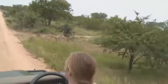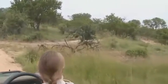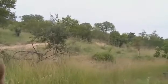Are you going to stick around, and why were you running? Are you just trying to keep up with the rest of the herd here? There's one youngster looking around over its shoulder here. I'm just checking out the drainage lines.